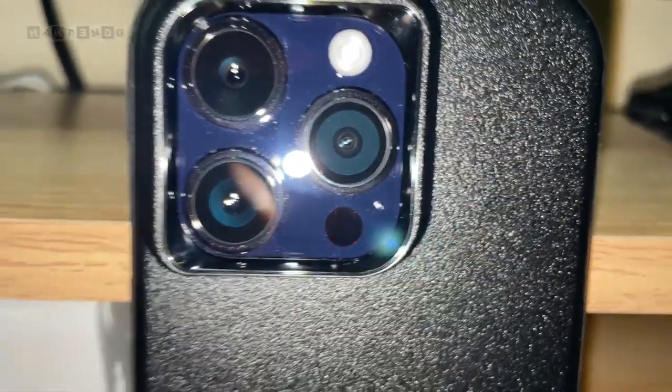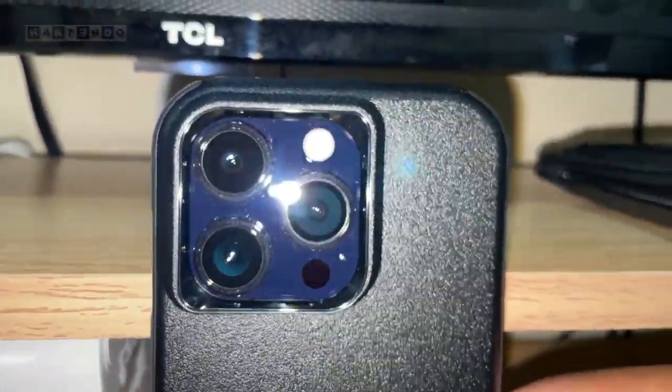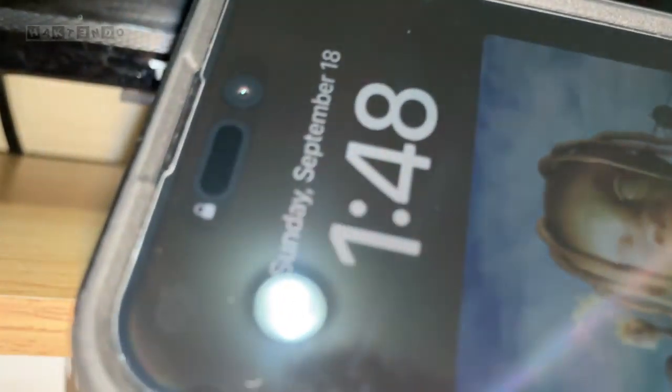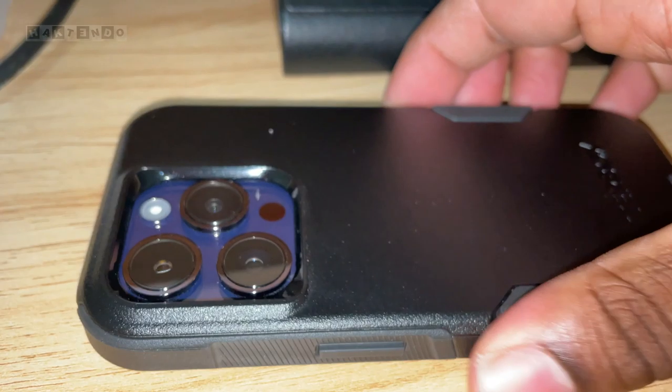In my opinion, so far it is a great phone. Cameras are very amazing. Always using 12 megapixels, going to 48, a massive jump. It is very worth picking up the iPhone 14 Pro, in my opinion. Dynamic Island is cool to try out. It's a really nice phone to pick up.